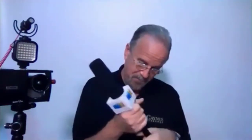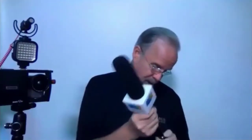The one tip I'll give you: almost all microphones are powered. I got my wire plugged in, but I got to unplug first. Ah, there we go. No, this one takes a AA battery. Always have extra batteries because no matter how non-ADD you are, you're going to forget and leave it turned on and kill the battery. So I always have spare batteries in my bag when I'm using mics like this.